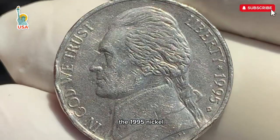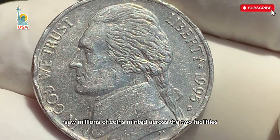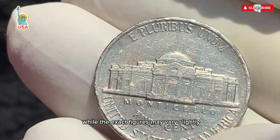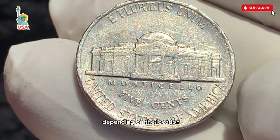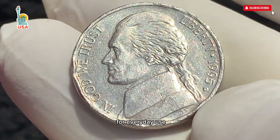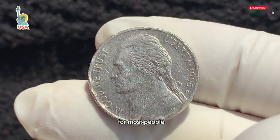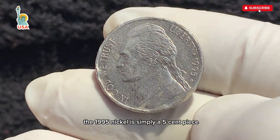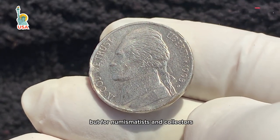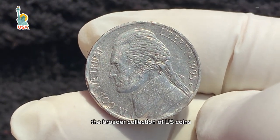The 1995 nickel saw millions of coins minted across the two facilities. While the exact figures may vary slightly depending on the location, it is safe to say that the majority of these coins were produced for everyday use and are now quite common. For most people, the 1995 nickel is simply a 5-cent piece, but for numismatists and collectors, it is still an important part of the broader collection of U.S.